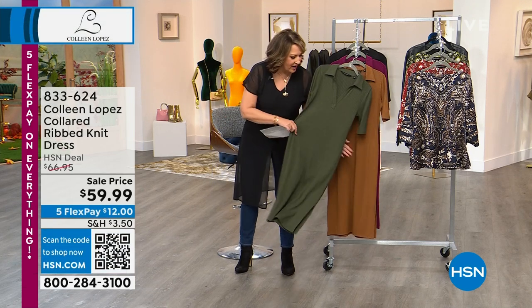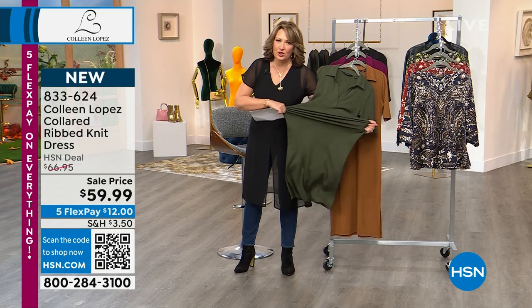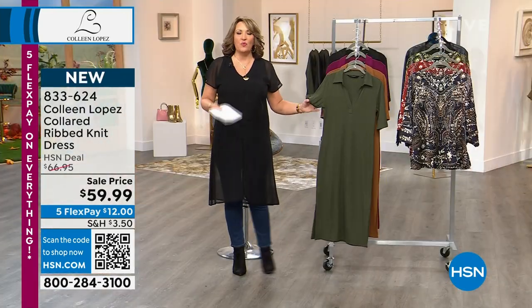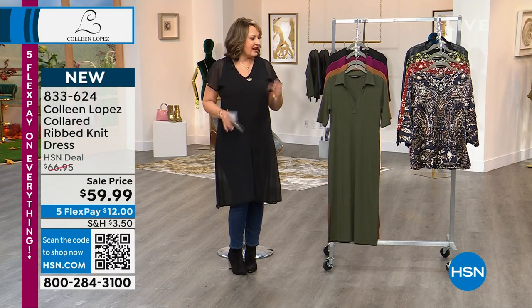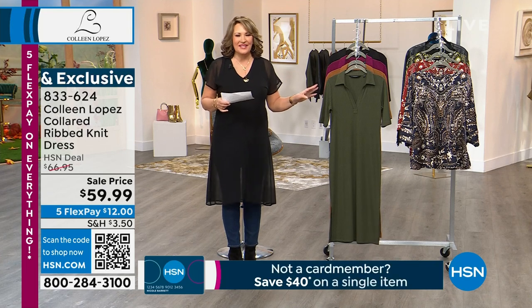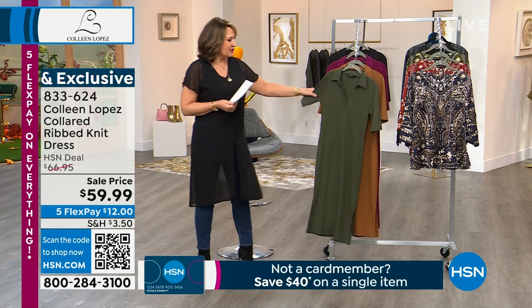And I love the stretch. Again, it has a nice sweep to it. I like the slits at the side because it has great movement. When you're walking, when you're sitting, you get this really nice flow with it. The fabric's incredibly soft. You throw this in the washer, you throw it in the dryer, so it's really easy to care for. And it just looks beautiful.